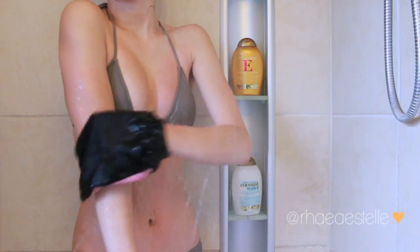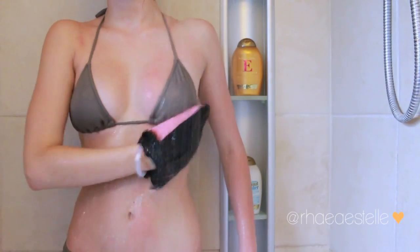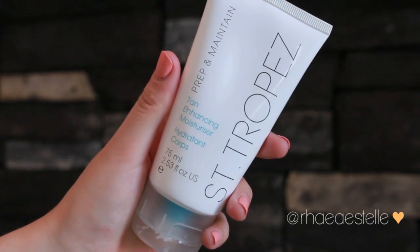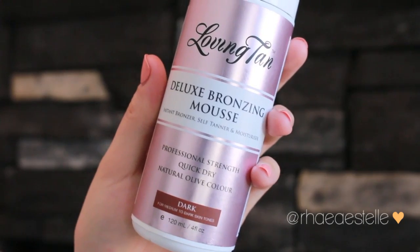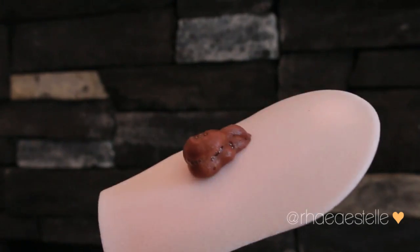This is probably one of the most important steps because you want to make sure you get any dead skin off your body before starting a tan. I like this glove because it takes off my old tan without hurting my skin. And then after the shower, I just go ahead and moisturize any dry patches so that the tanner doesn't cling to them. And then I'm going to grab my Saint-Tropez glove with my Loving Tan Dark Mousse, and I'm going to be pumping the mousse directly onto the glove before blending it into my skin.